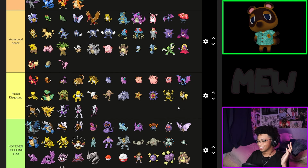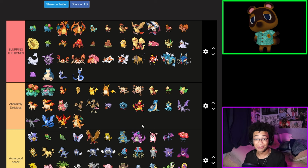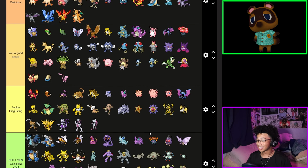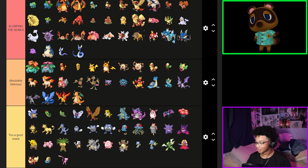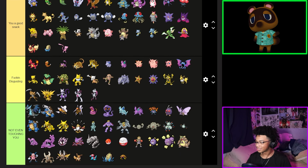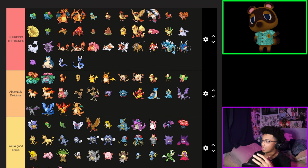Okay, so this is our Gen 1 tier list, bro. This is our menu. Deadass. This is a good looking menu. It's a long menu, but it's pretty cool. Slurping the bones. Absolutely delicious. Good snacks. What I really like is that we have a good source of protein, vegetables, and carbs. A little bit of carbs in there. A little bit of a dessert in there too. Ditto is dessert.